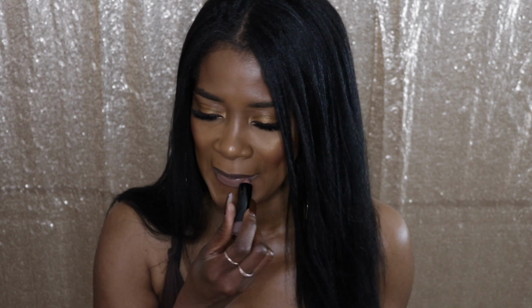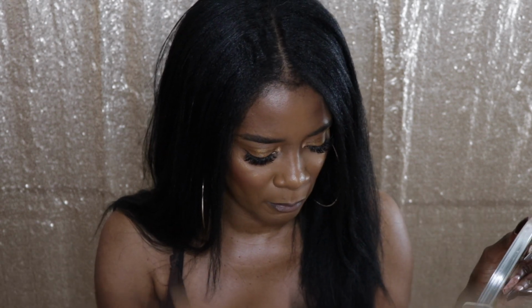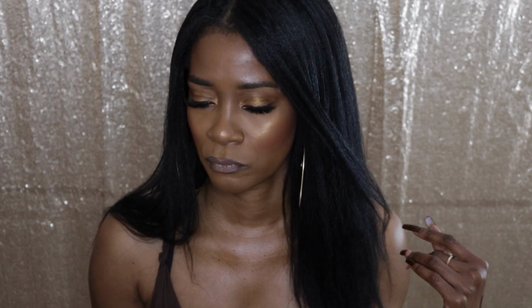The formula, wow. It's beautiful, it's so creamy. It's like putting butter on your lips. Wow. This formula is bomb. Penny, all right. This is gorgeous with the lip liner.